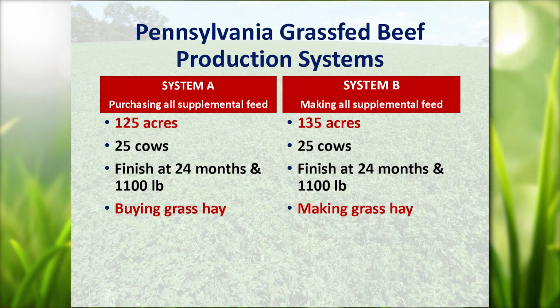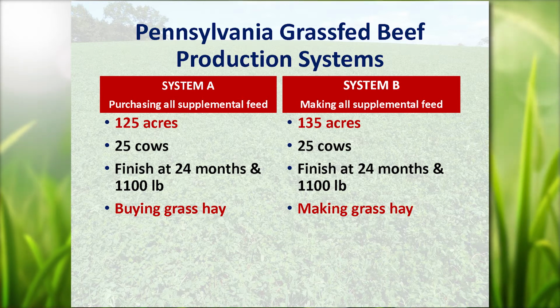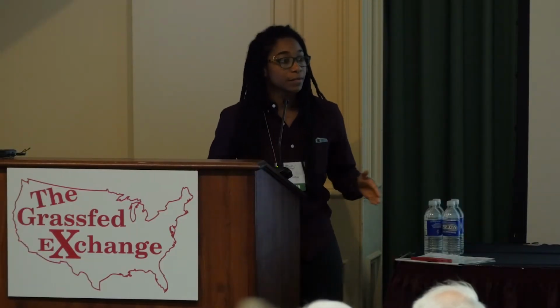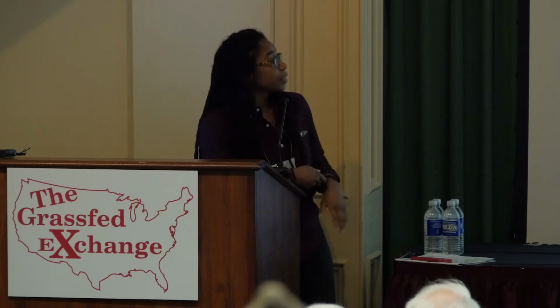System B is a system that is making all of its supplemental feed on farm. So maybe you have machinery, you're really good at making high quality hay, and you decide, okay, the only nutrients I want to leave this farm are going to be in the meat that I sell. So that's what System B represents.